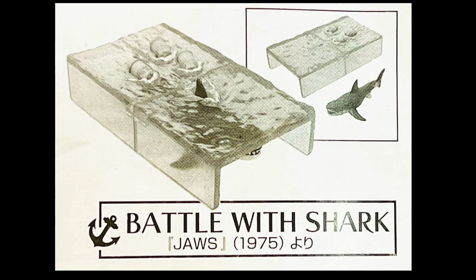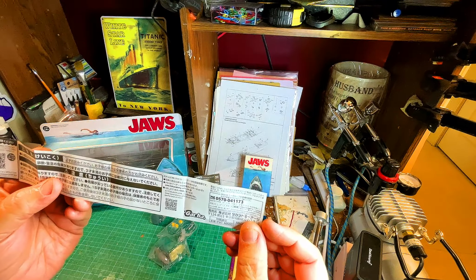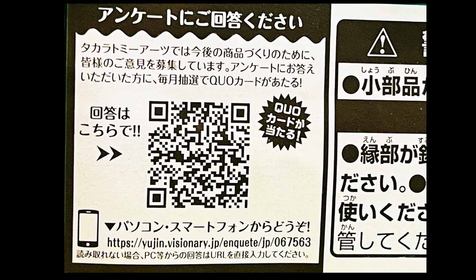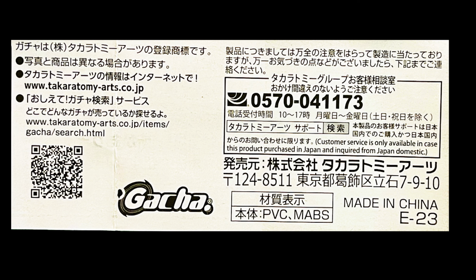And when you look at the back of this, Takara TOMY ARTS.co.jp. You can see the little barcode. There's another one over there. And I don't know if this is Chinese or Japanese, but that's the instruction manual. So let's take a look at the little figures, okay?